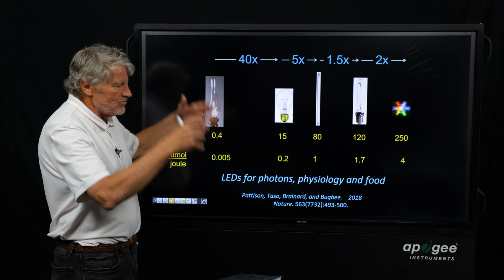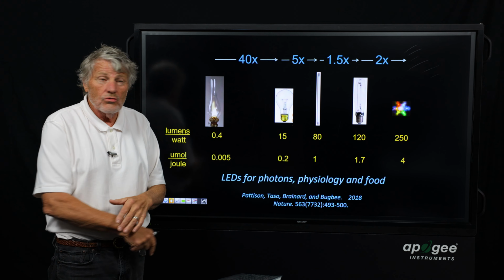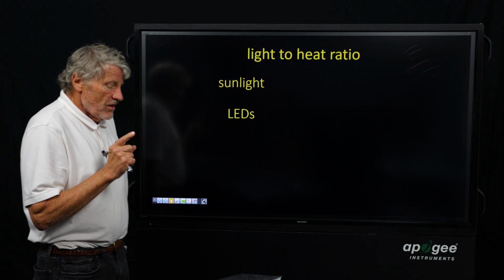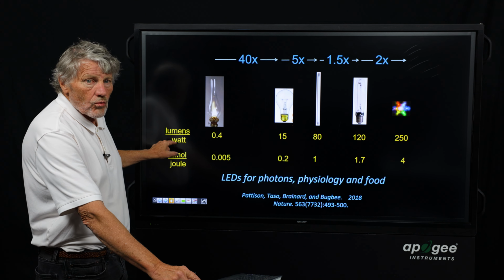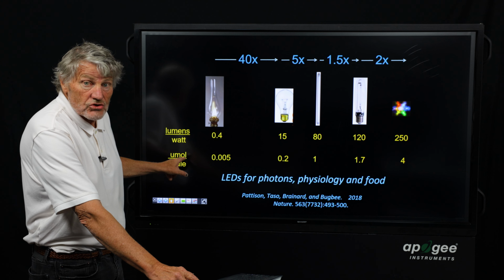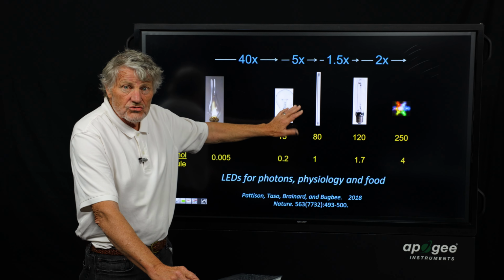This is why we're all assembled here for LightSym, to talk about our exciting work that we can now do with LEDs. This ratio, let me go back one. This is really light to heat. Lumens is light, watts is heat, micromoles of photons is photon flux density, and joules is energy. So this is the ratio of these two.